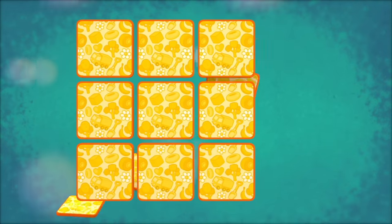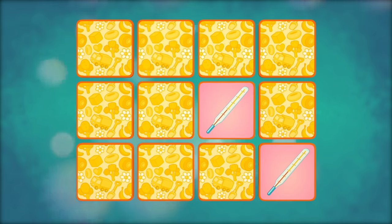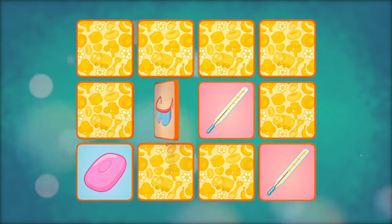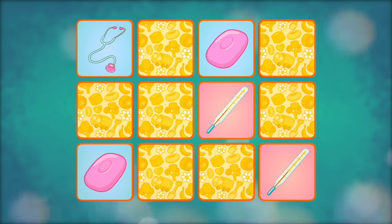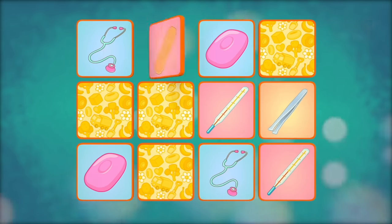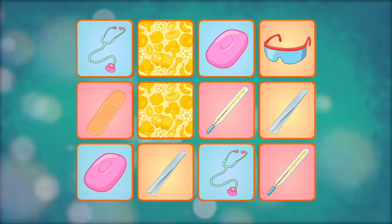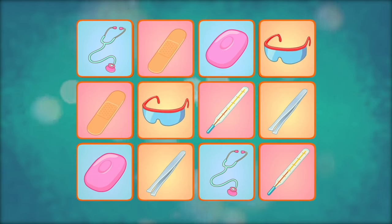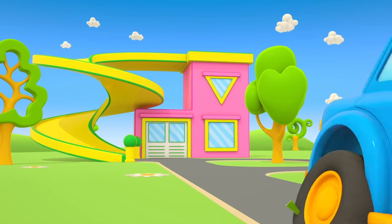Let's find matching pictures. Thermometers. Hand soaps. Stethoscopes. Tweezers. Bandages. Goggles. It's Mimi's house. Max came to Mimi to remove the splinter.